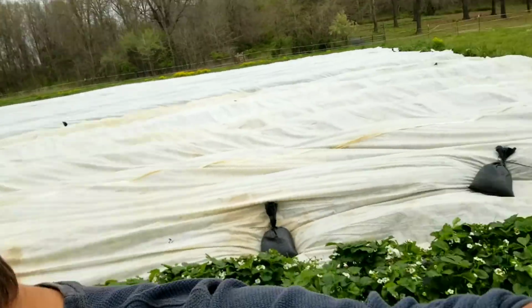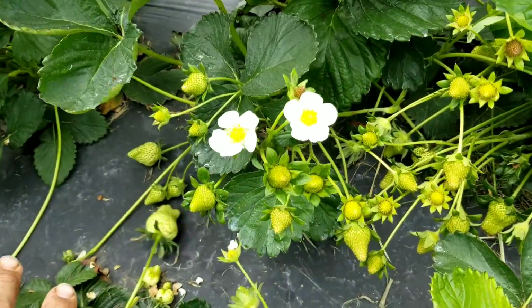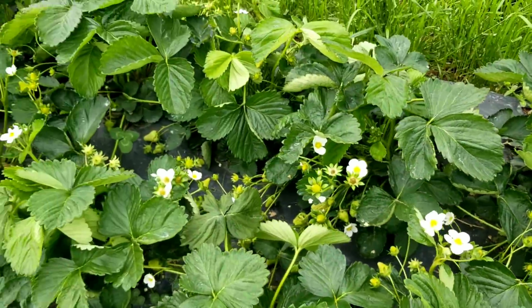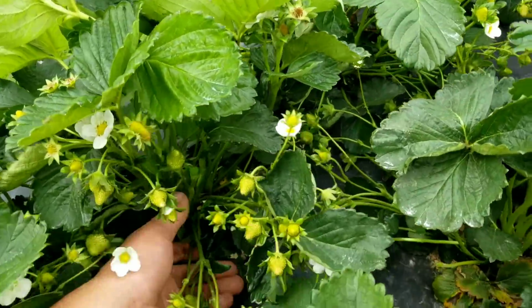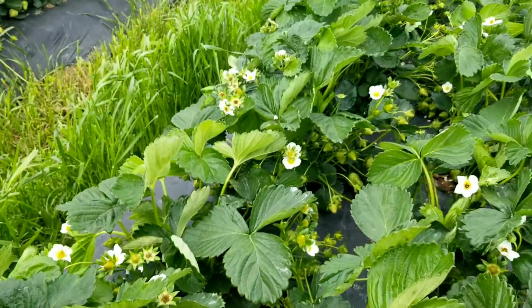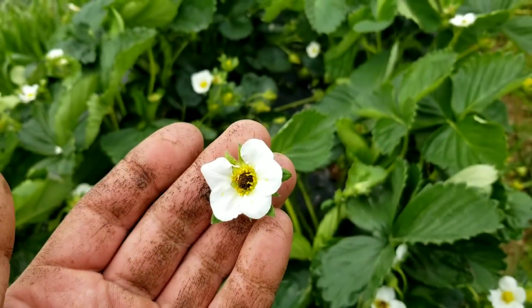But let me go ahead and show you guys some of these plants. First of all, the plants are looking real nice, real well. Look at all these green berries. Looking good. Nice. The plants are nice and healthy. The plants, the actual berries are nice and safe. Look at these crowns right here. Let me bunch these up. Look at that. Absolutely beautiful. And you can see here, we got a little bit of frost damage. This flower here is dead from the frost.